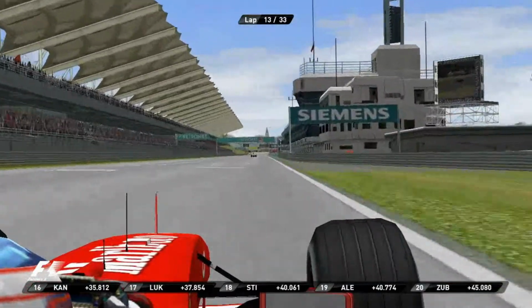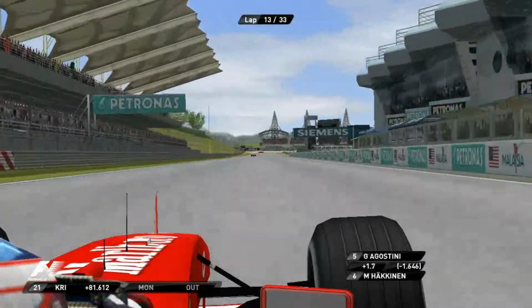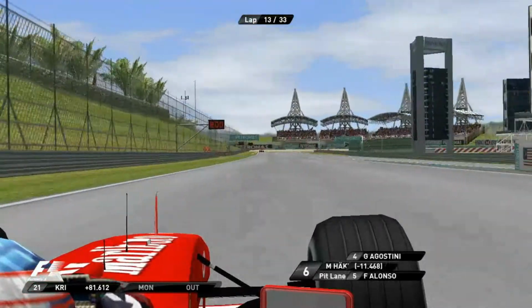Will Lewandowski get a drive in this season? Well, it's up to Polish team principal, Ogarek.